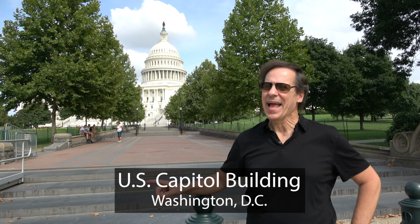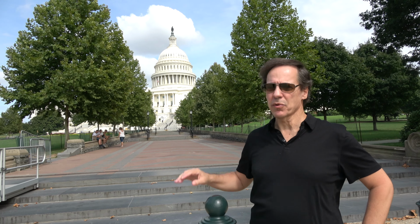And back of me is the United States Capitol building with the famous dome. And that dome was based on the dome of St. Peter's Basilica in Rome. And it took a few years to restore it and renovate it, but now there's no more scaffolding. It basically looks brand new.